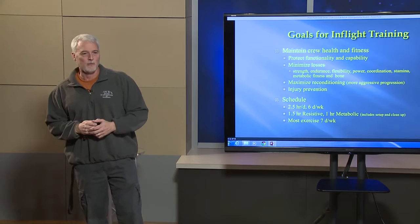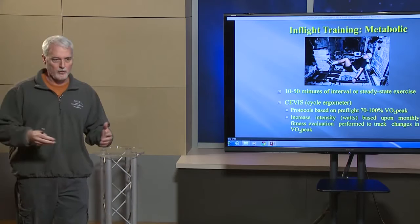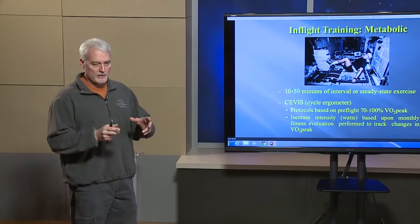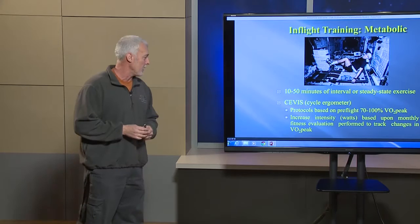Go ahead. All right, this is our cycle. This is our SEVIS in flight. It's pretty straightforward. Just like I talked about pre-flight, we design protocols. They're going to be based on some testing that Lori's probably going to talk to you about in a little bit, some of the testing that we do. We get a measurement of VO2 peak. We'll take those numbers and devise protocols around that, which will include not only steady state, but interval training. There will be different short, medium, and long intervals within that, again, depending on what energy system we're trying to train or what we're trying to do at that particular time.